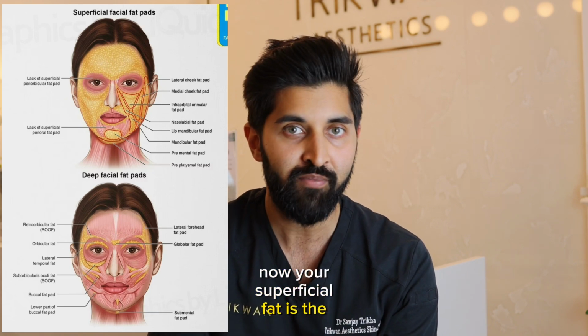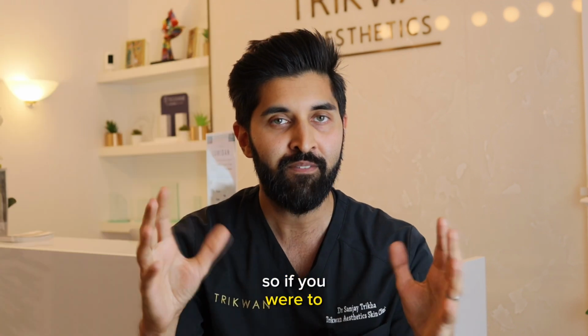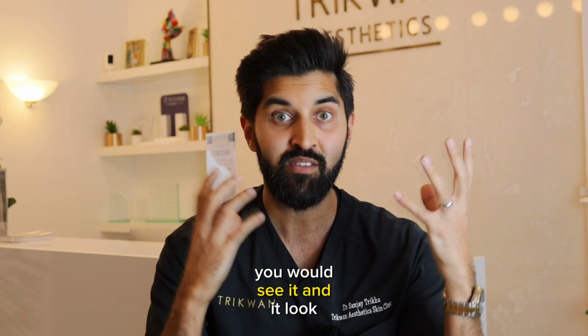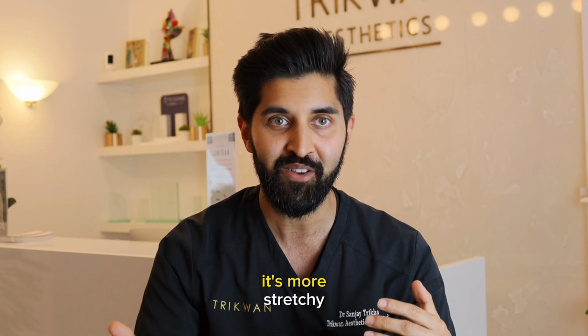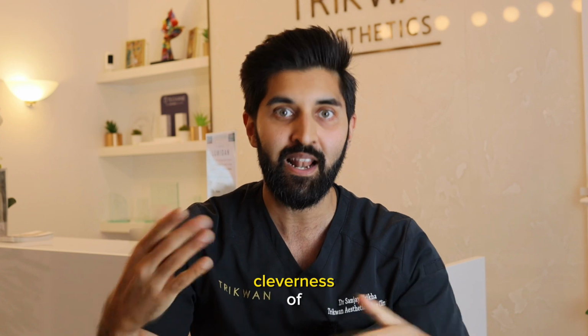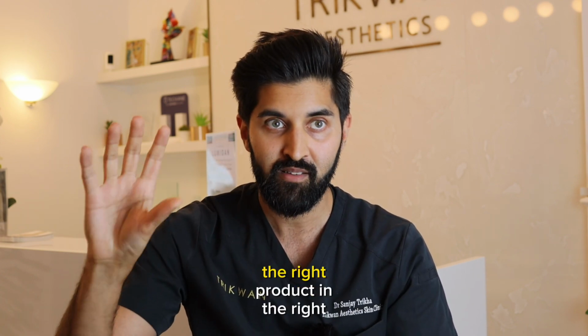Now, your superficial fat is the one just under the skin and it's made to move. So if you were to put something quite thick in that layer, every time you move you would see it and it would look very unnatural. Whereas if you were to put something that's been specifically designed to be in that layer of tissue, it's more stretchy, so you don't see it when you move. And that's all to do with the cleverness of the chemistry of the product. So the right product in the right layer is very important.